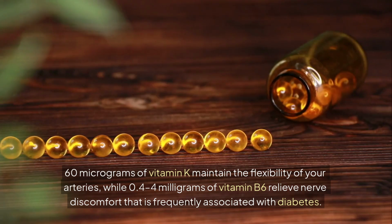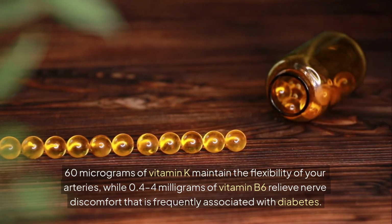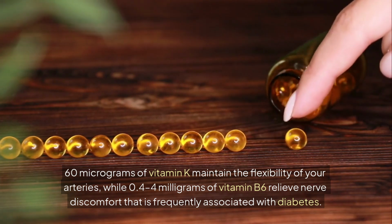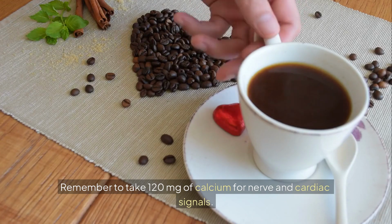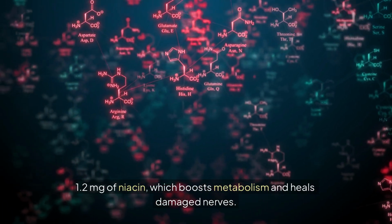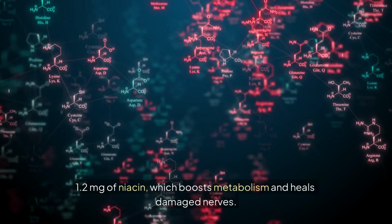60 micrograms of vitamin K maintain the flexibility of your arteries, while 0.44 milligrams of vitamin B6 relieve nerve discomfort that is frequently associated with diabetes. Remember to take 120 milligrams of calcium for nerve and cardiac signals. 1-2 milligrams of niacin, which boosts metabolism and heals damaged nerves.